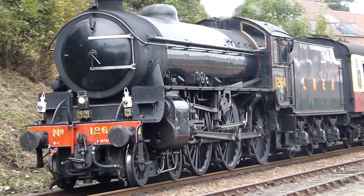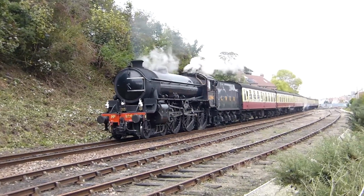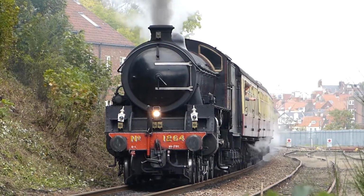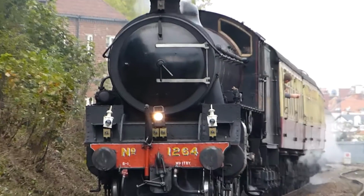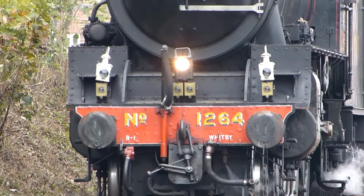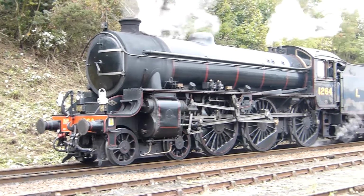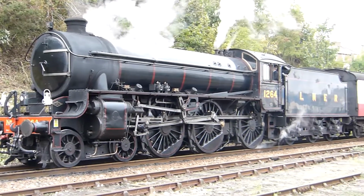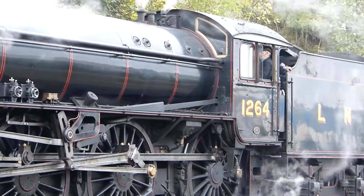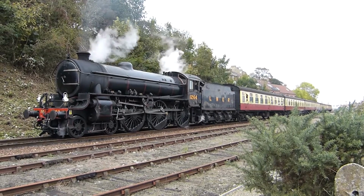This is a Thompson B1 class 4-6-0 1264 in NYMR livery. See on the buffer beam here, it looks like the Grosmont shed staff have allocated this one to Whitby locomotive depot. And we sit and wait for a couple of minutes, and once we get our signal and a crew member aboard, we'll be off.